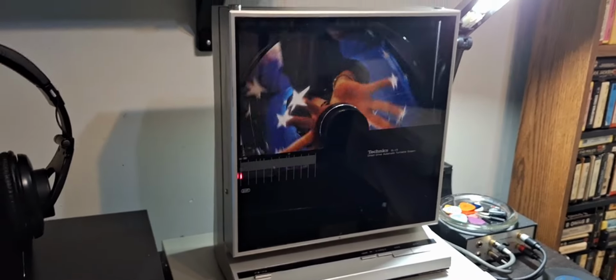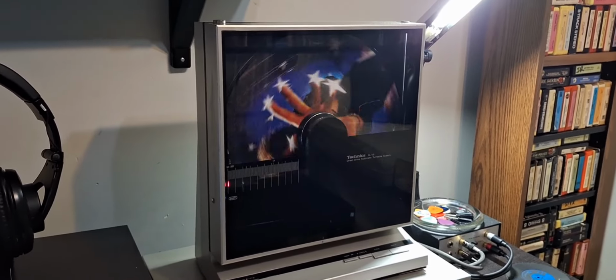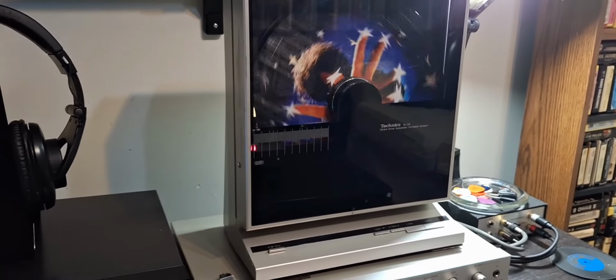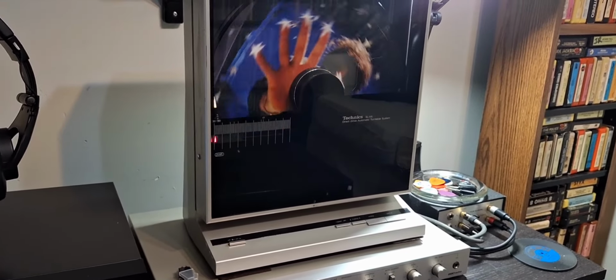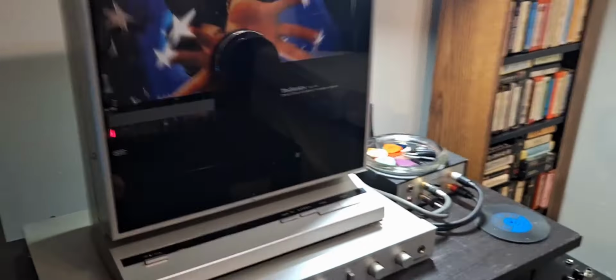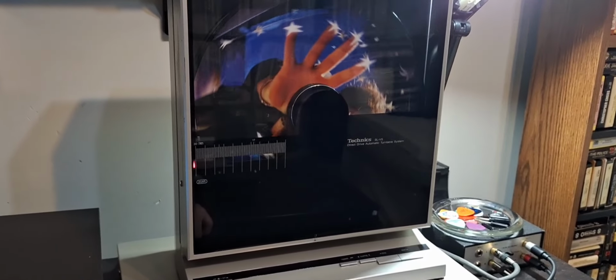That's probably the best overall thrift store find I'll ever have for stereo equipment. And like I said, it's taken me decades and decades to find one. And lo and behold, I find one at a thrift store. So let's just turn this off now. You've seen enough of this. And there you go.